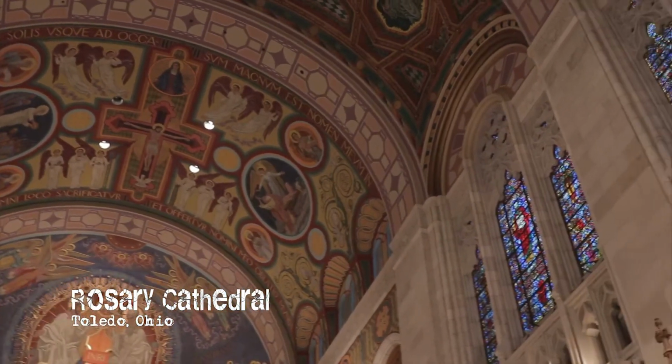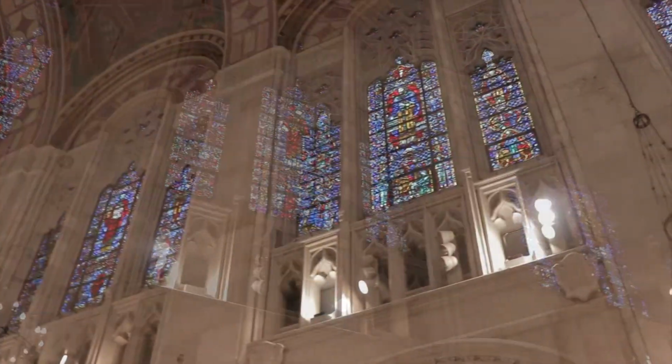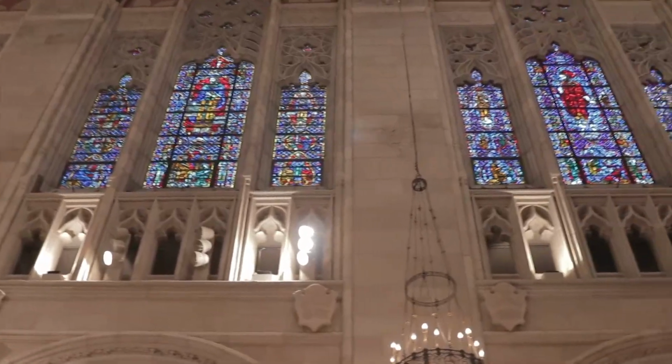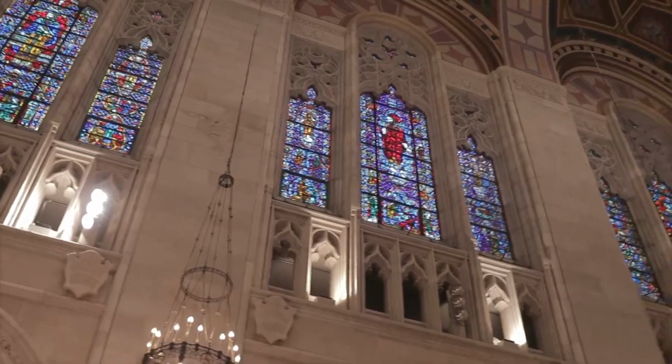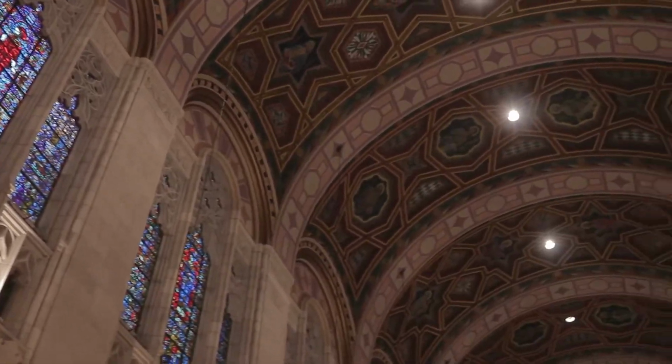Next stop, beautiful Rosary Cathedral in the heart of Toledo's Old West End, as the crew prepares for a Toledo Symphony performance of Handel's Messiah.